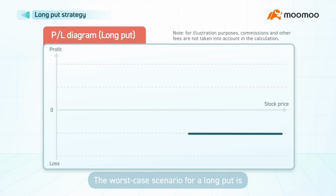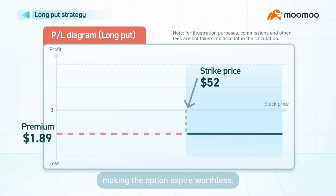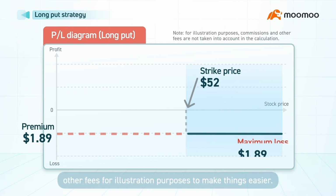The worst-case scenario for a long put is that the stock price doesn't fall below the strike price, making the option expire worthless. In this case, your maximum loss will be the premium you paid. In this course, let's leave out commissions and other fees for illustration purposes to make things easier.